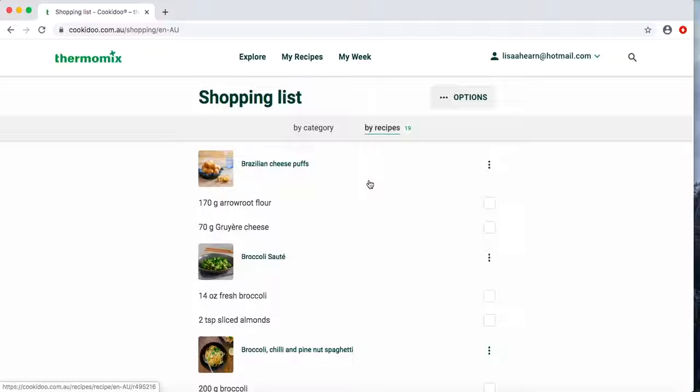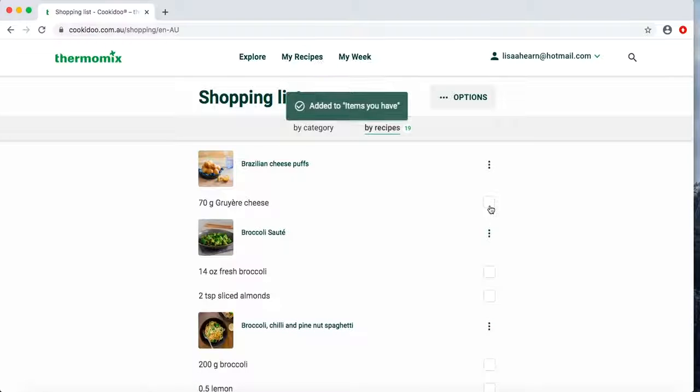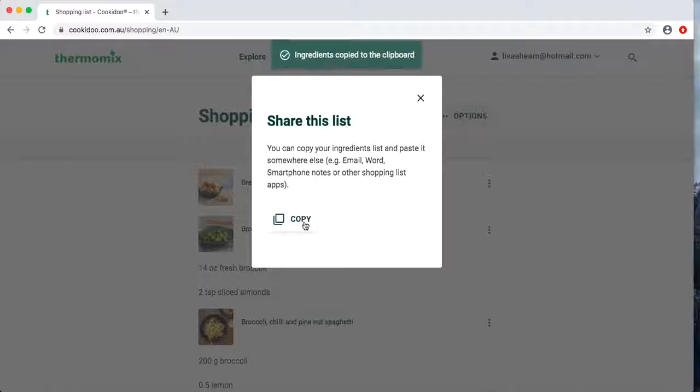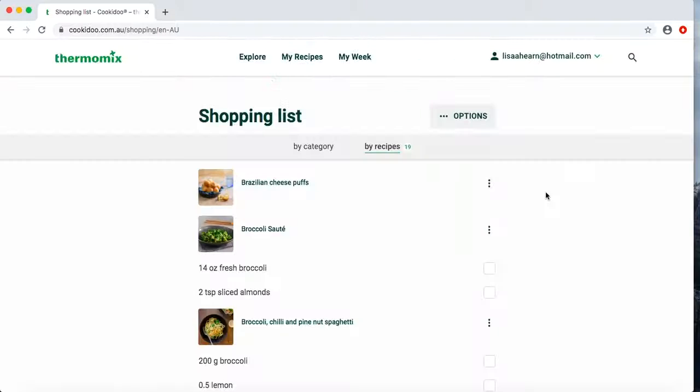When I get to the supermarket, I will open the Cookidoo app that I've got on my phone, and this will be there in my shopping list section, and I can just tick these off as I put them into my trolley. And then all of a sudden, I've completed that shop for those dishes. So that is how shopping list works. If I wanted to share that, I could actually copy that and paste it over to somebody else, and I could email it over to them if I wanted to. So that is your shopping list and your week and how to explore Cookidoo.